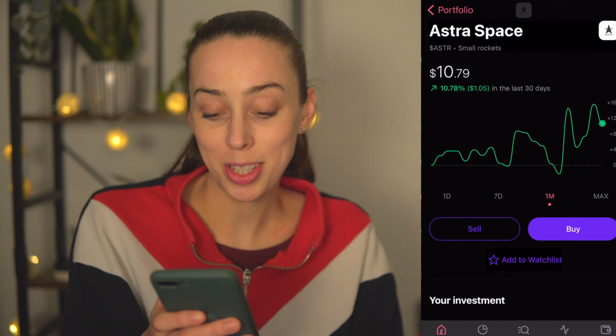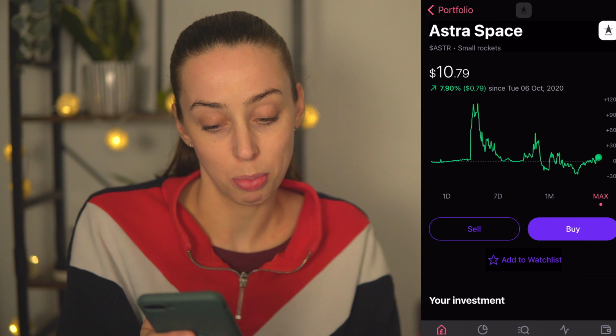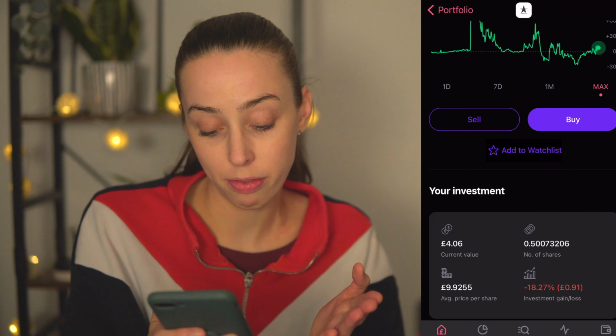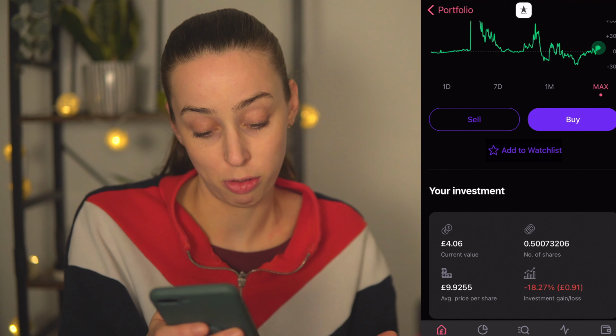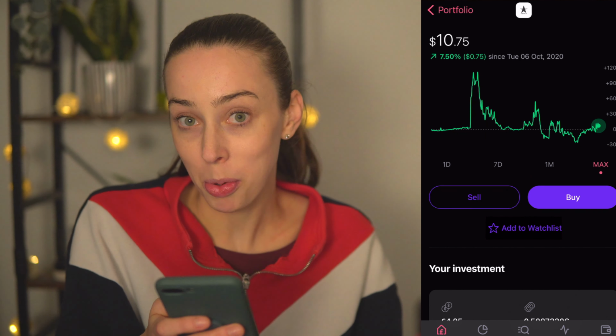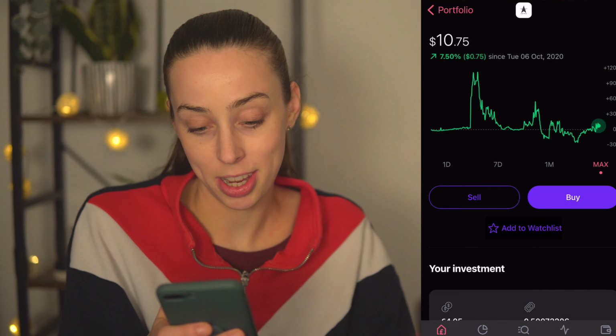Astra Space. Now, this is one I've not been in the green really at all since I bought it. I've not added to it. I might plan to add to it. I have a very, very small amount in there at £4.60. I'm currently down by nearly £1, but I think at some point soon we're going to break even with this one, and I just plan to see how it goes in the long term.